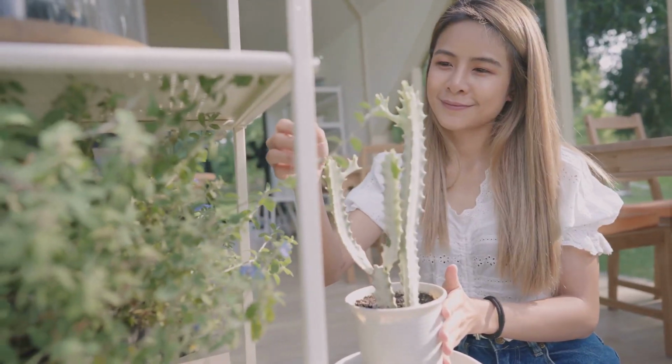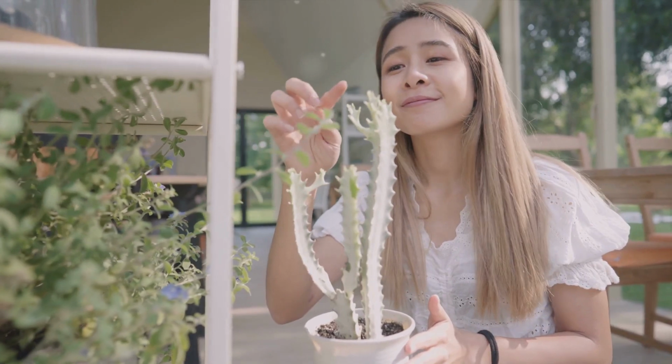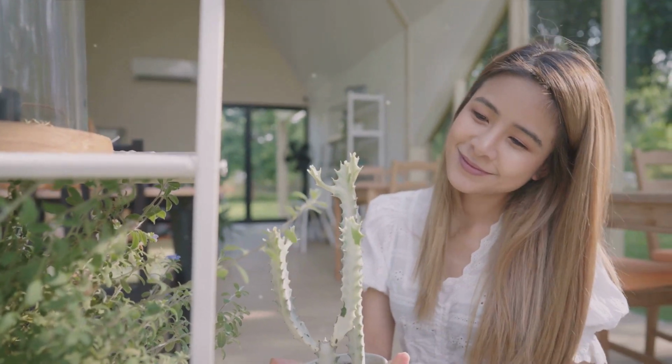And finally, remember that plants are living beings. They respond to care and attention. So talk to your plants, play them some music, and show them some love. You'll be amazed at how they respond.